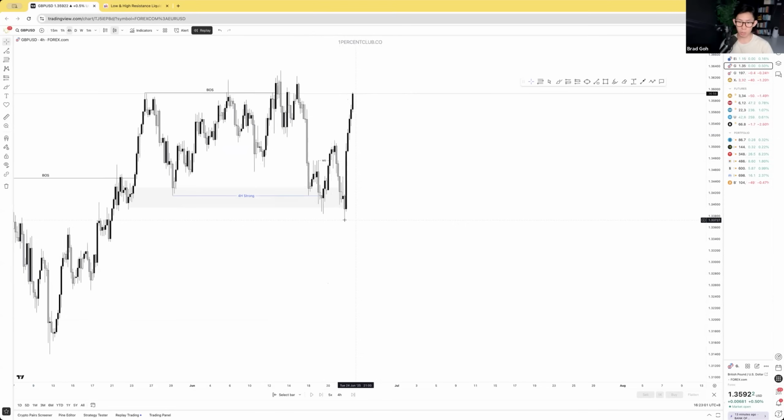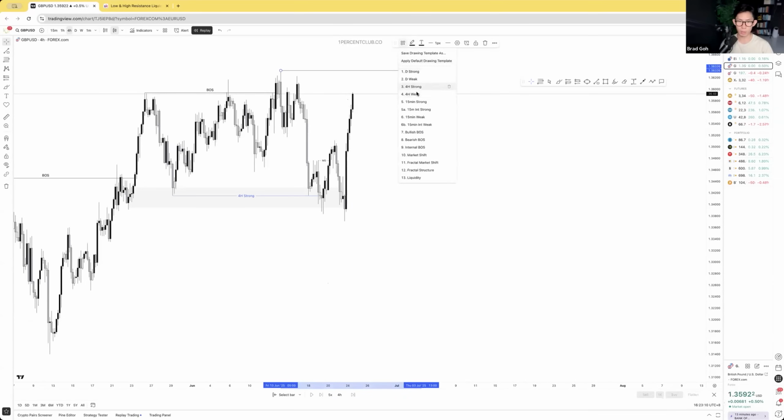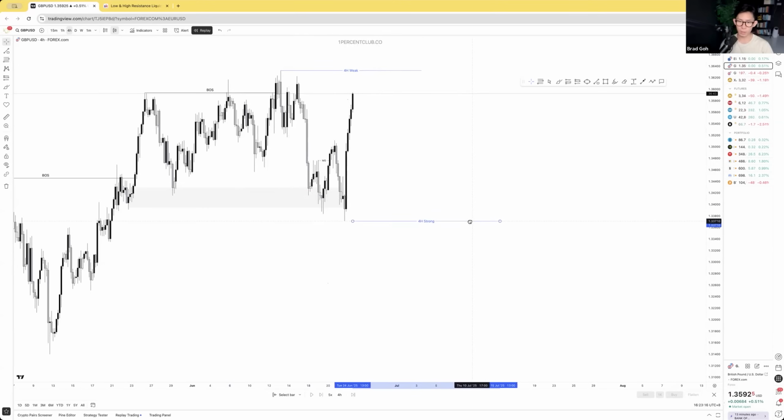And remember, this is not the 4-hour swing low. Why? Because price has not taken out this high right here. So right now, looking at the swing range, this will be the swing range that we are playing within. This is the 4-hour swing high, and then this will be our 4-hour swing low right here. I cannot move this yet, like I said, because price did not take out this high yet. So just know that this will be the range that you're trading within.